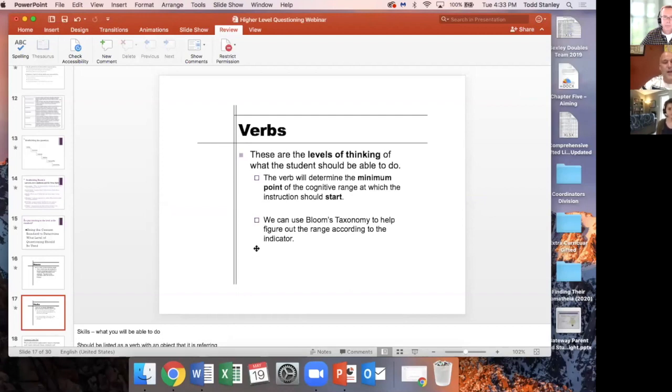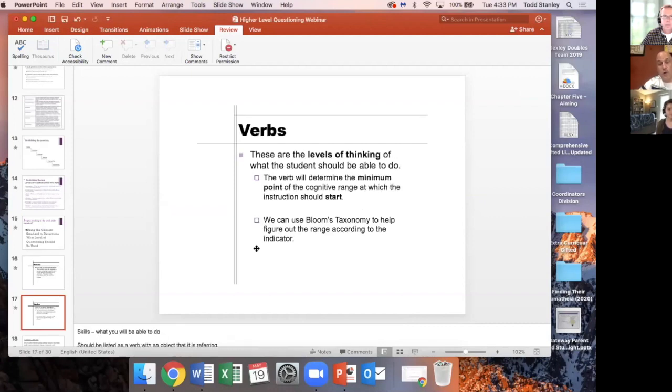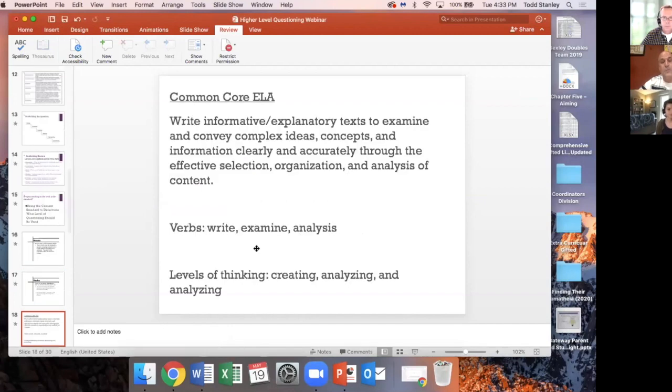And how you determine that is the noun is the what of what the content standard is. The verb is the level of thinking that's going to be at. So here's a Common Core ELA question. Write informative text to examine, and you guys can read all that. But if you pull out the verbs, you have write, examine, and analysis. Those are all 3 higher level forms of thinking. And so if you're not having kids think, asking higher level questions, or having them do higher level activities, you are not preparing them for that standard.